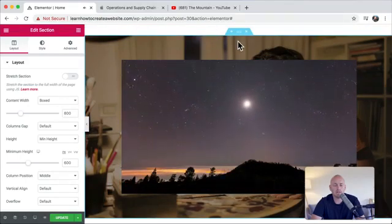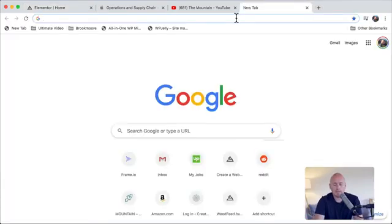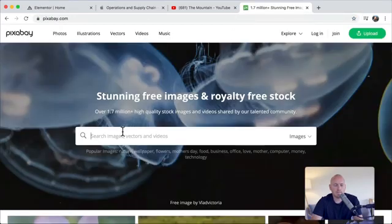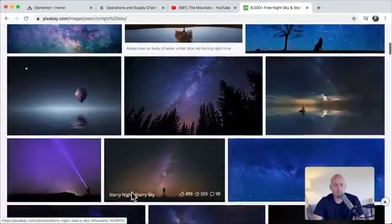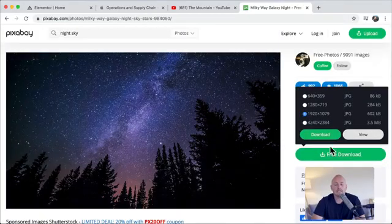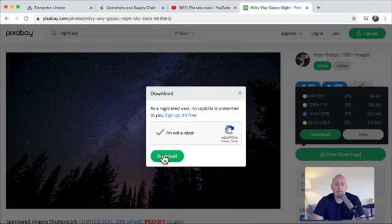So let's change our background really quickly. To do that, again, we can open up a new tab and go to pixabay.com. And we can just search for something like night sky. Press enter. And we can scroll and search for something that we really like. Maybe we like this one right here. And just click on free download. Let's again download it, not the largest size, but the next size down, 1920 by 1079, and press download. Confirm that you're not a robot, unless you are, of course, and then press download.